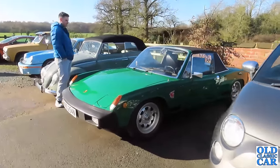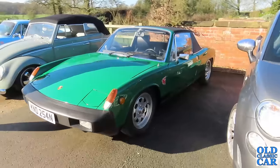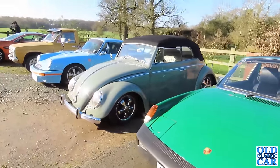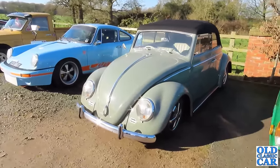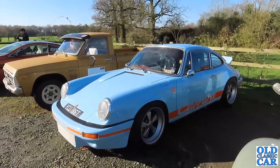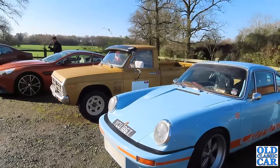Fresh batteries fitted. The Porsche 914. We saw this one here last month. Very smart little car, that one. And its distant cousin there, the Karmann converted VW. Another beautiful Porsche. I didn't see this one coming in. It must have been while I was walking around down below. And oh, look at this.